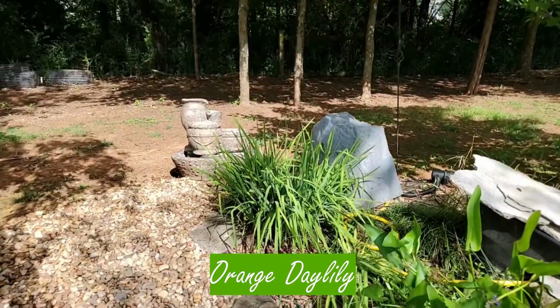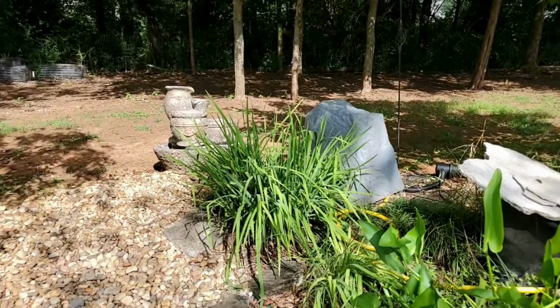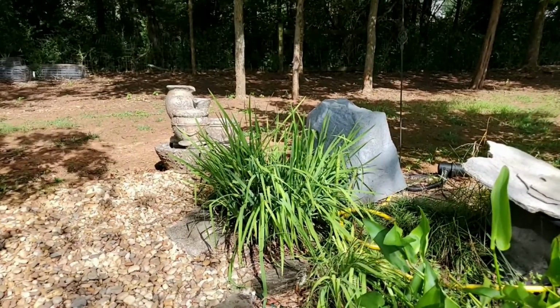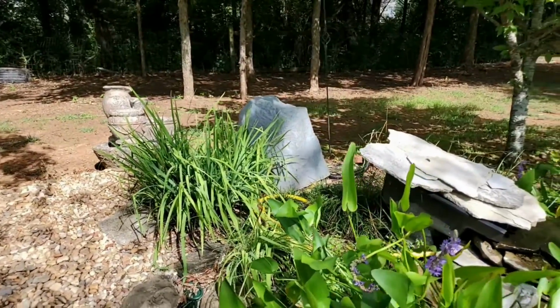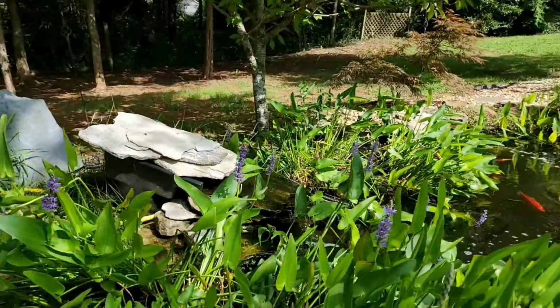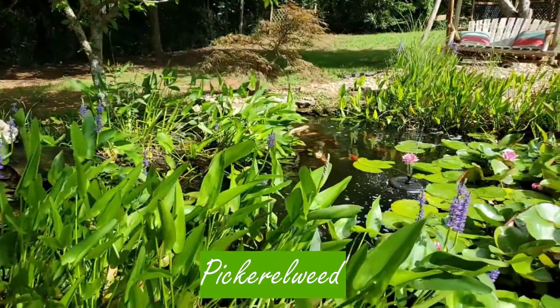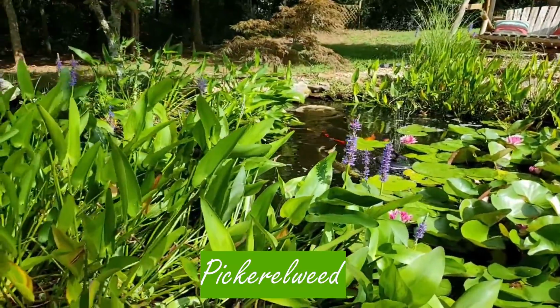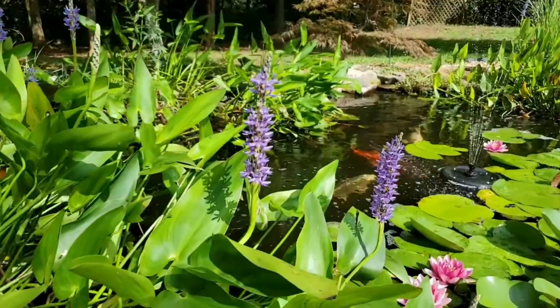We have an orange daylily. It finished blooming about a month ago, and this will probably be the last year that it's here, just because of the renovations. The next plant is one of my personal favorites, and is a pickerel weed, and the bees go absolutely crazy for it. They have these beautiful purple stalks.